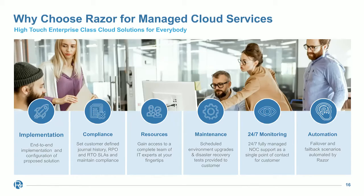So, once again, why choose Razer for managed cloud services and managed services? We've gone from the implementation side, we're end to end. From the beginning to the end, we're all in. We work very hard to develop and understand a customer's environments and any issues that might arise during the process of trying to bring them on.